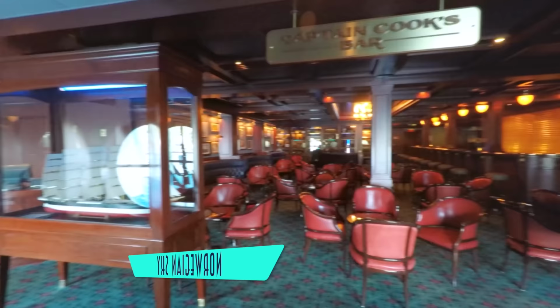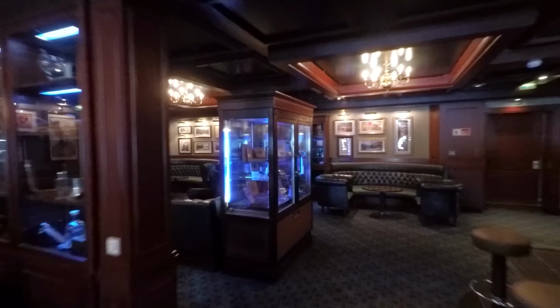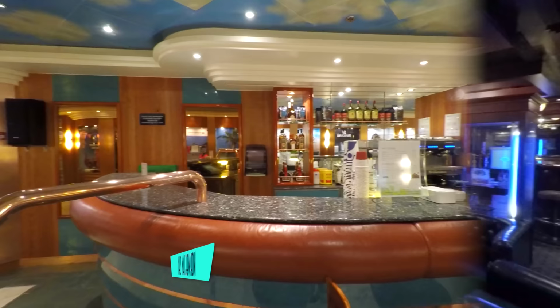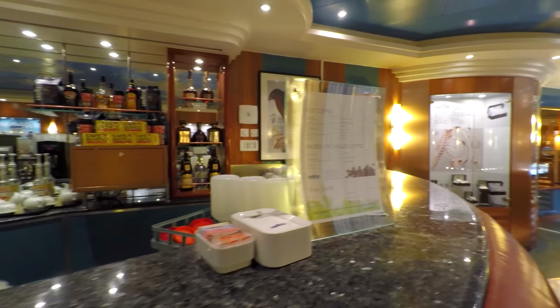On the watering hole side of things, there's also Captain Cook's Bar, a cool traditional maritime space filled with fun artifacts. There's also the coffee bar for a quick pick-me-up, or just for a small drink break from shopping.